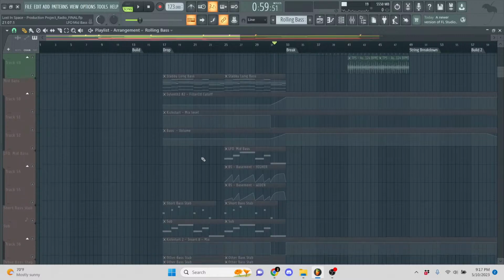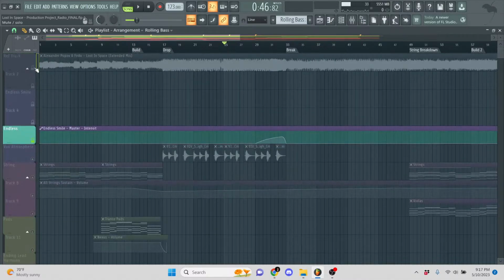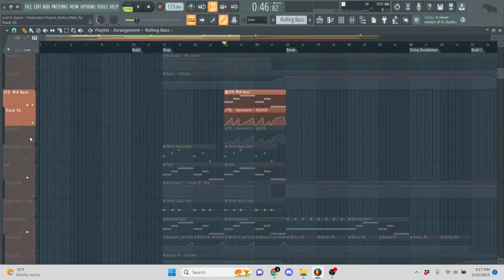So that's really it. The second bass line comes in the second half of the drop. I don't know if this made it in the final version either, actually. I don't think it did. And if it did, it's very light.